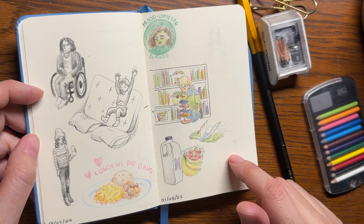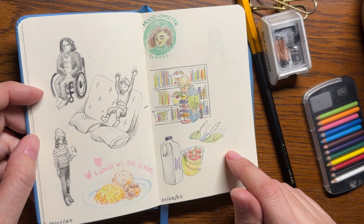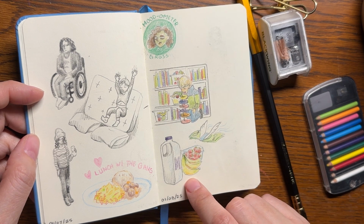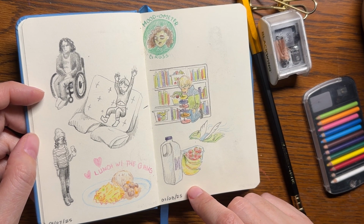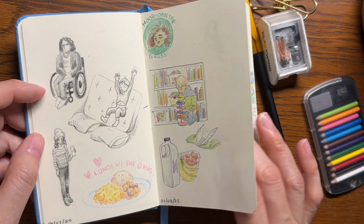And then I drew just some groceries and my money flying away because everything is so expensive right now. And I thought this drawing came out really cute as well. It's hard to draw things from memory. Like this milk bottle is definitely wonky, but it's pretty good considering that I didn't have a reference in front of me, so I'm pretty happy with how it turned out.